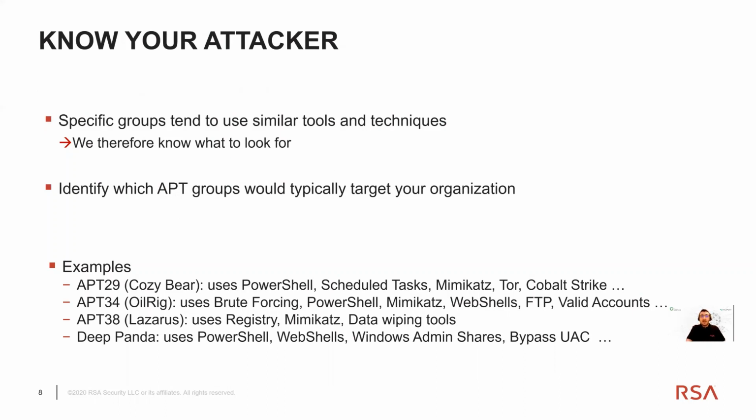Because what we know is that even though the malware and the tools might change from attacker to attacker, or the attacker might change the exploit he will use, he might recompile a specific binary, and the hashes therefore will be unique to the organization. But what we know is that most APT groups are going to use similar techniques over and over again, even though they might rely on different exploits, different malware and different file hashes.